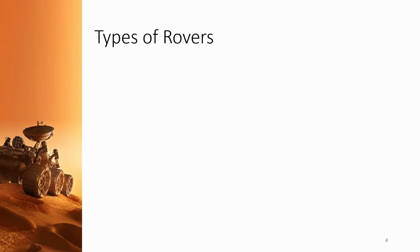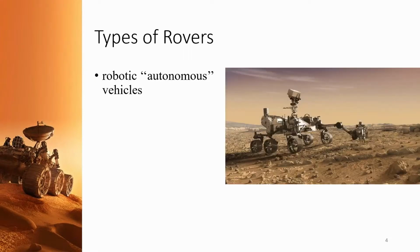Let's get to the different types of rovers. First, there are robotic autonomous vehicles. These are vehicles or rovers that can operate by themselves and don't need the help of Earth or humans in general. These are also the types of rovers you've heard about most in the last 10 years in the media. An example would be Perseverance, which was sent to Mars in 2020, and its goal was to search for ancient life and gather rocks and soil.